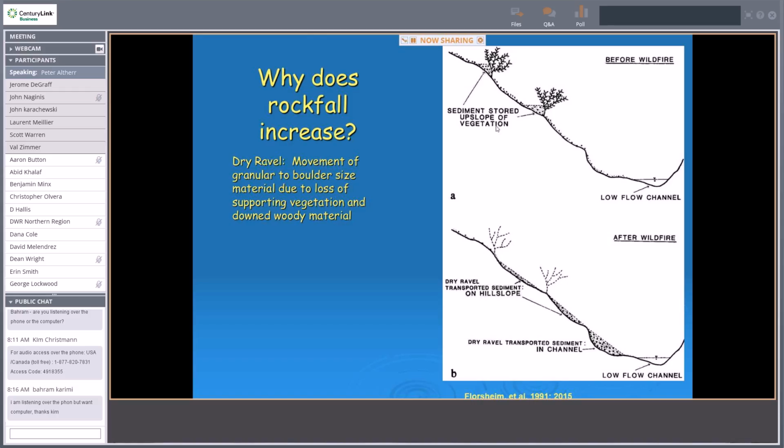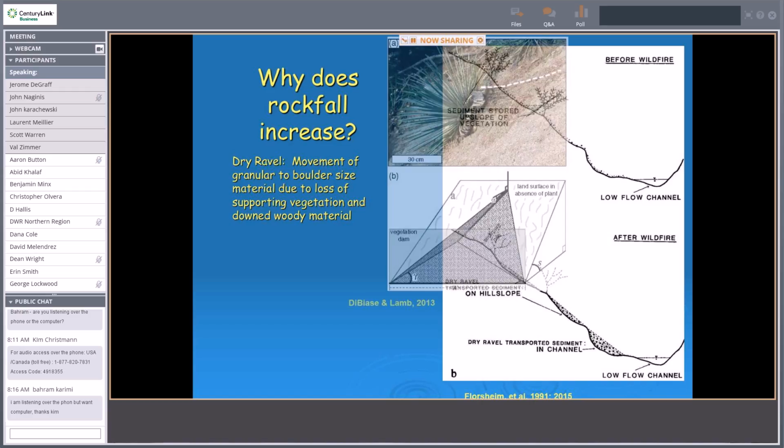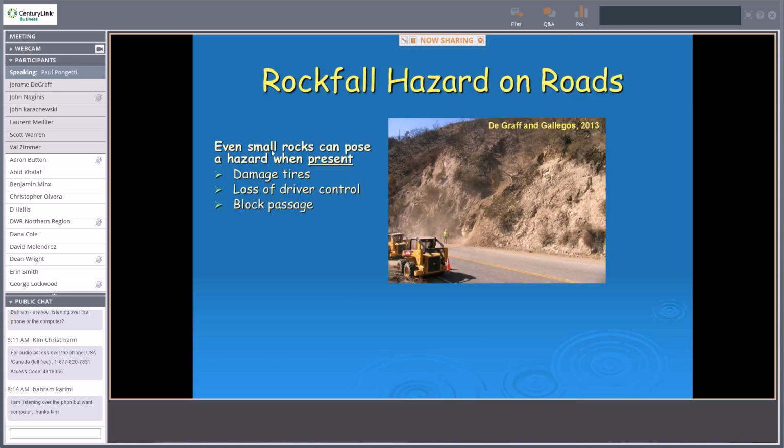And here's this representation of dry ravel and how all of this stuff moves down slope. And I have to say that Dr. Lamb at Caltech, when we had the 2006 Station Fire in the San Gabriels next to Los Angeles, rightly realized he had a natural laboratory of some value right in his backyard. So he started sending up students to sort of quantify the degree to which material was kept behind vegetation so that you might even be able to make a better estimate of how much dry ravel might be coming down as a whole.